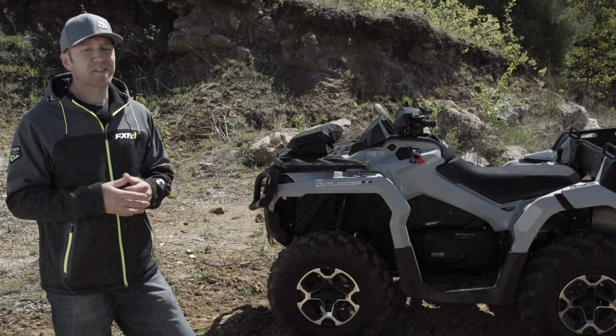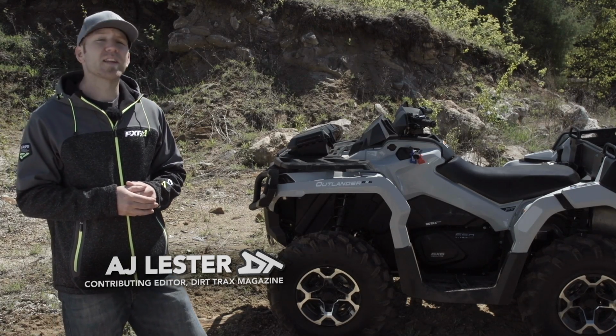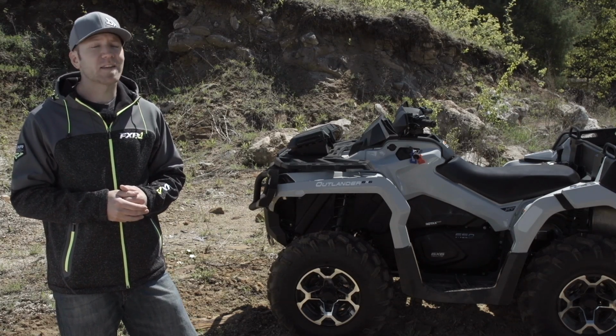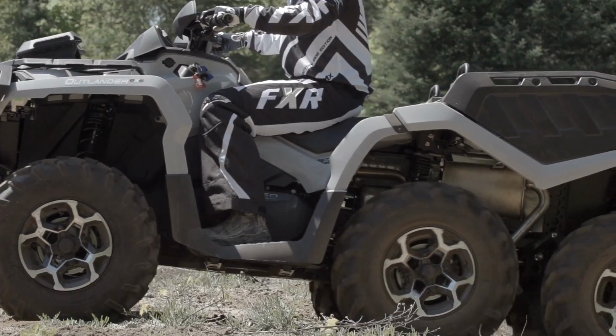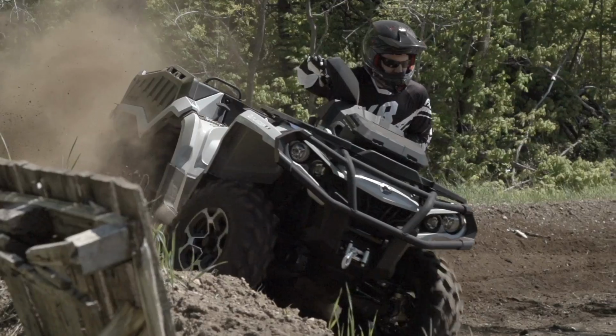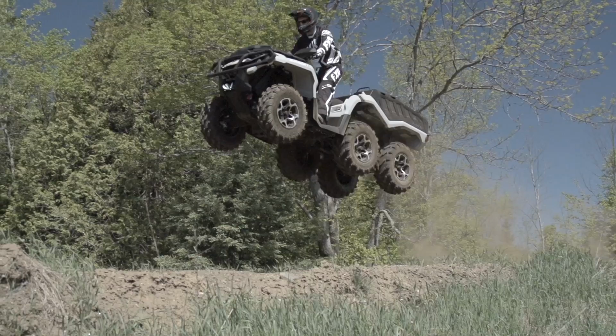The test ride for today's episode is one that I've been excited to do for quite some time. But before I get into the intended purposes of this brand new vehicle, I want to outline exactly what it is not. The Trax wrecking crew seem to jump just about everything that shows up here, but this all-new 6x6 Can-Am is not going to leave the ground, so don't expect to see it.